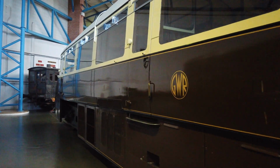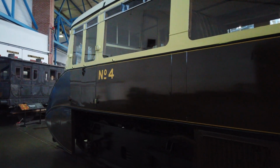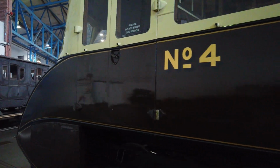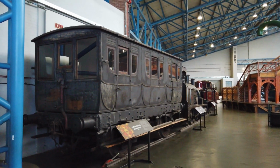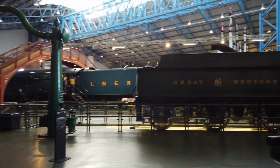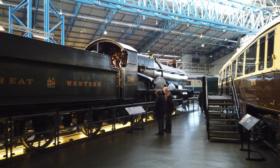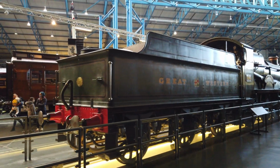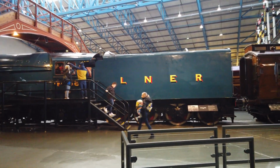But you could easily spend half a day here with kids. I mean, I've gone through this in probably half an hour, 45 minutes. And that's because I've been so many times before. But I did want to just share it with you. So if you are planning, or you weren't too sure whether to come here, now you know exactly what to expect. And it's great, really. Especially if kids are into trains, this is the place to come.